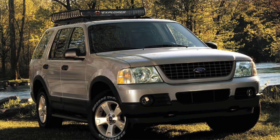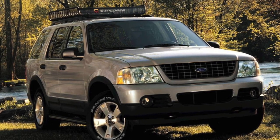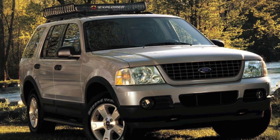That brings us to the last car on this list, which I actually also included the first time I did this series 5 years ago or so. That would be the mid-2000s Ford Explorer. This era of Explorer has often been given the nickname Exploder.